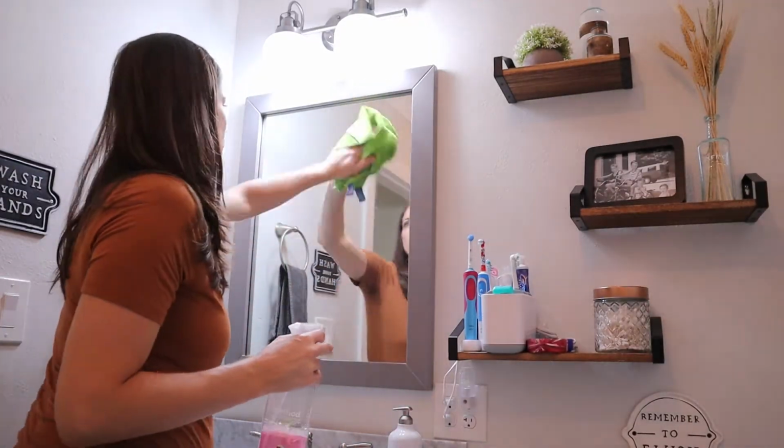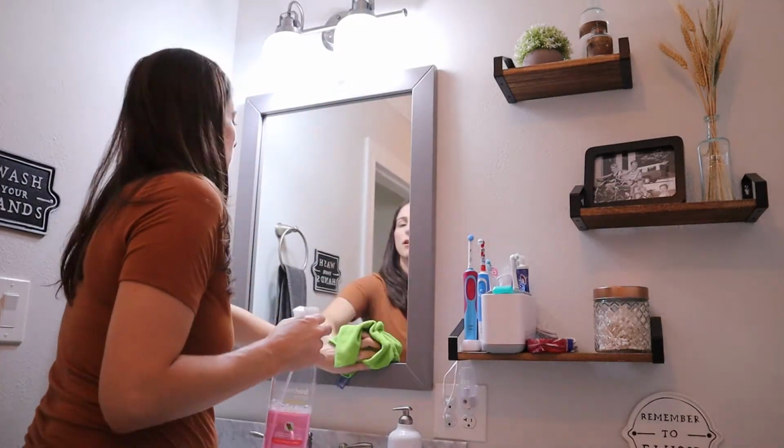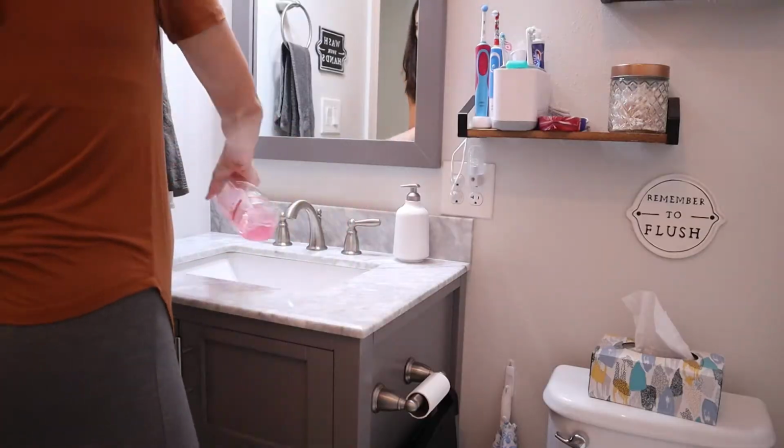I'm just gonna clean the mirror and the countertop. This is again my same method spray.